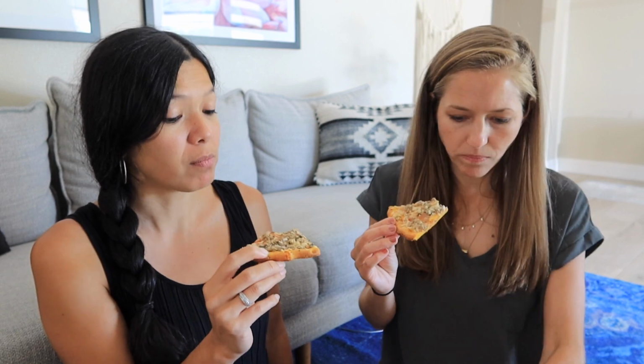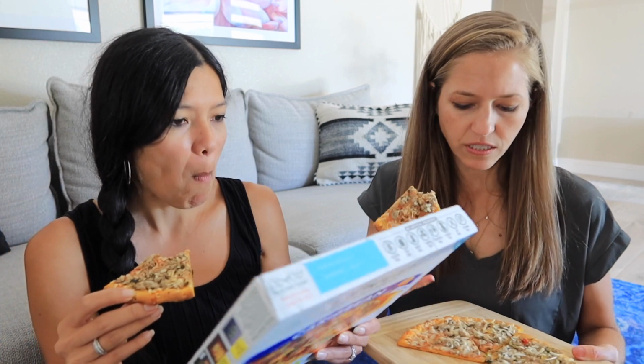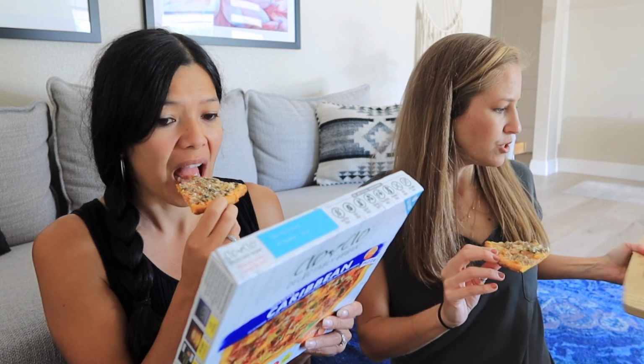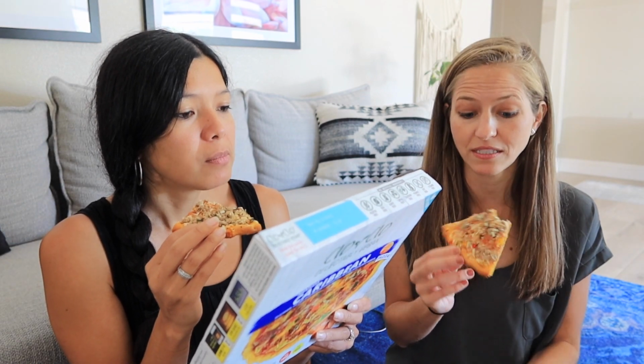Crispy. Mmm. Oh, it's spicy. It tastes really good. I wonder what kind of cheese they use. It's interesting because the cheese doesn't look like it melted, but it tastes good. This is actually really good. It has a kick. It's spicy. Ooh, it is spicy. Very spicy.